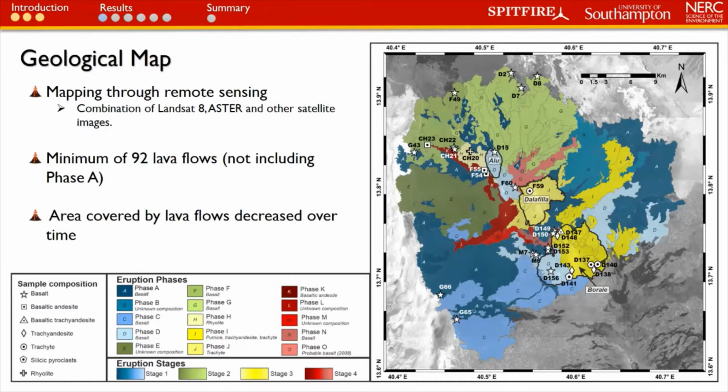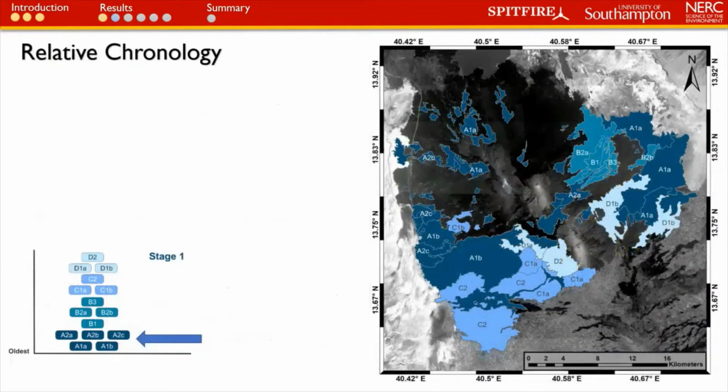Once the lava flows were mapped, we looked at the overlap relationships in order to create a relative chronology. When this wasn't possible, we used other indicators such as weathering extent to estimate the relative timings. Unfortunately, argon dating of the lavas was not possible. From the overlap relationships, we identified four main phases of activity. Lava flows were grouped together by their location and where the characteristics of the flows were similar in nature. When doing this, we found that the area covered by the lava flows appeared to decrease over time. We are now going to briefly go over the characteristics of each stage of volcanism.